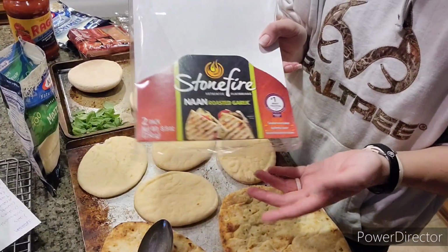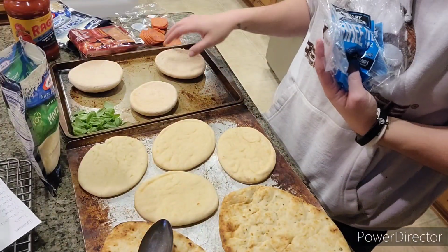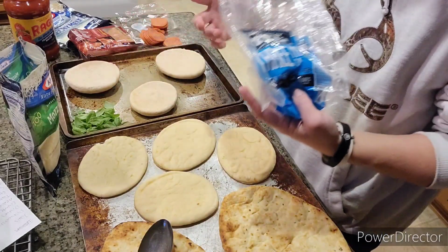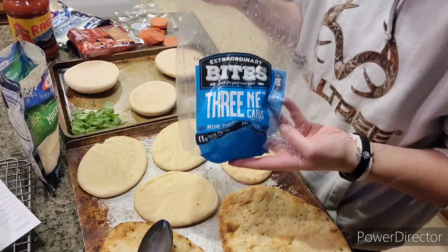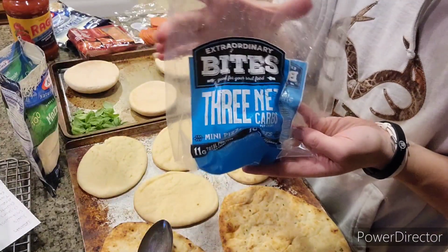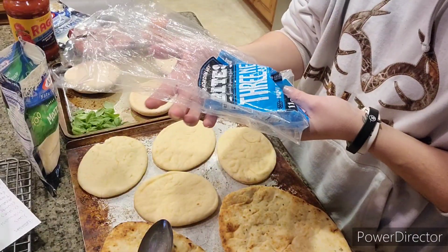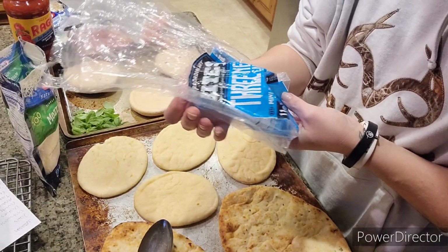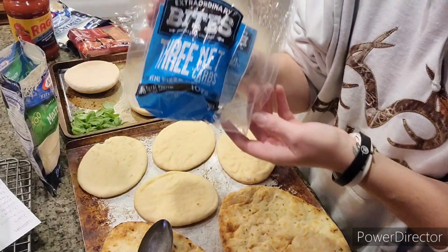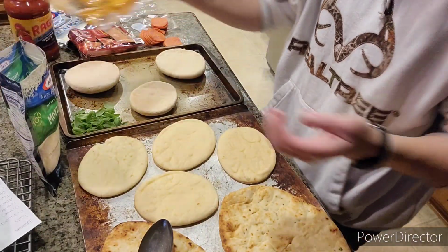Stonefire, got it at the discount store. These over here, never had before, but I'm excited to try them. Remind me if you remember these in my haul. It was like 3 cents or 13 cents or 10 cents or something for each of these. They're like $4 or $5, found in the freezer section, if they're keto or whatever. Anyway, 3 net carbs, mini pizzas, has like 11 grams total protein and stuff. I'm gonna try those for the very first time, so we'll see.